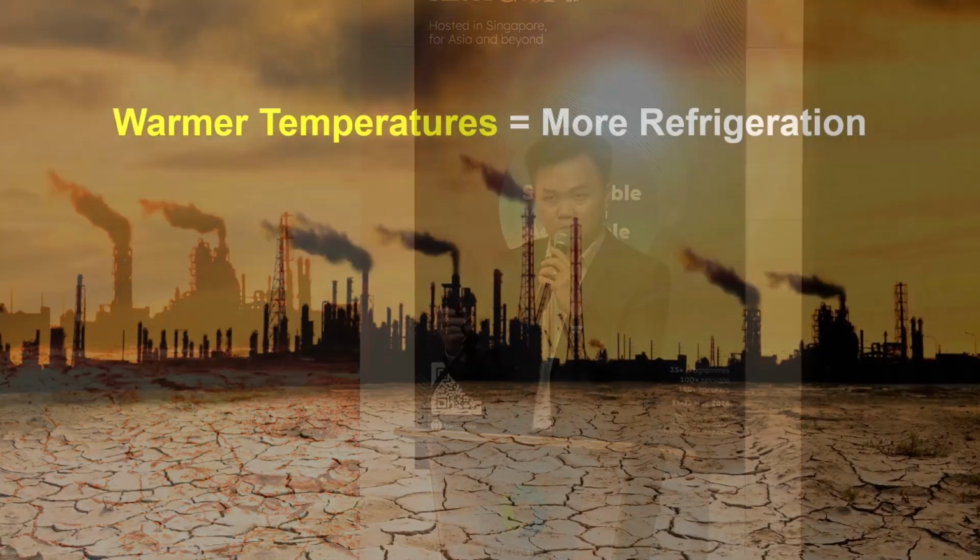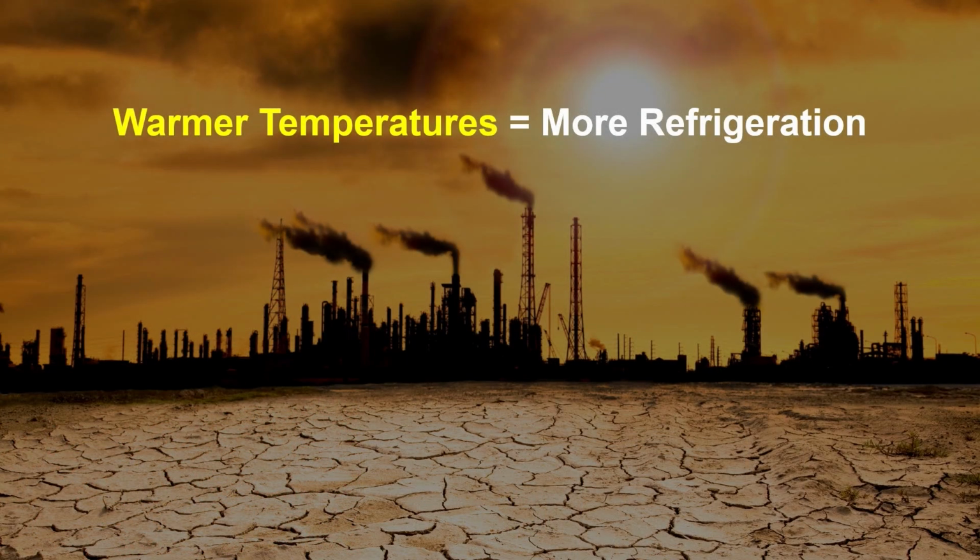Now let us look at what is being used in the refrigeration system. The liquid in the system that is used to transfer heat, and particularly the hydrofluorocarbon or HFC refrigerants, are very powerful global greenhouse gases. They can stay in the atmosphere for decades, trapping heat and accelerating global warming.